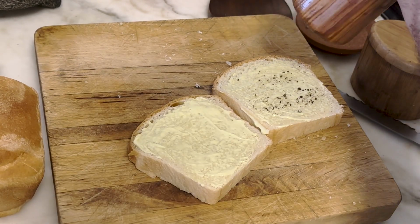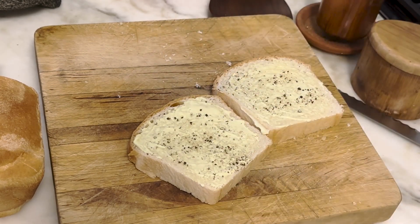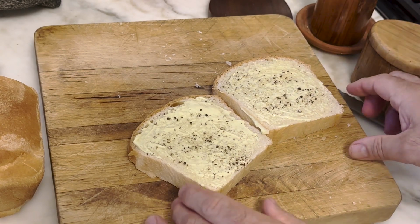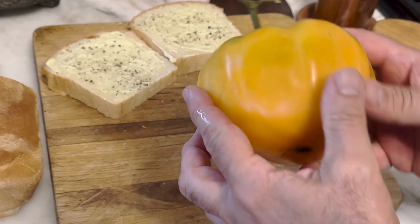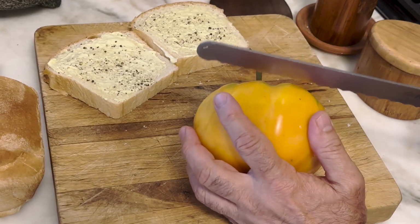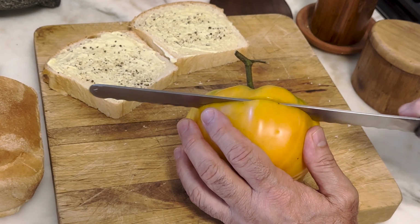Salt and pepper, all right? That's where you put a little pepper on there. We'll salt the actual tomato. So here we go. This is why we're here. Goldie. Let's see what she looks like. I'm going to go down a good clip, about a third, because we do have that little bit of stem rot up there.